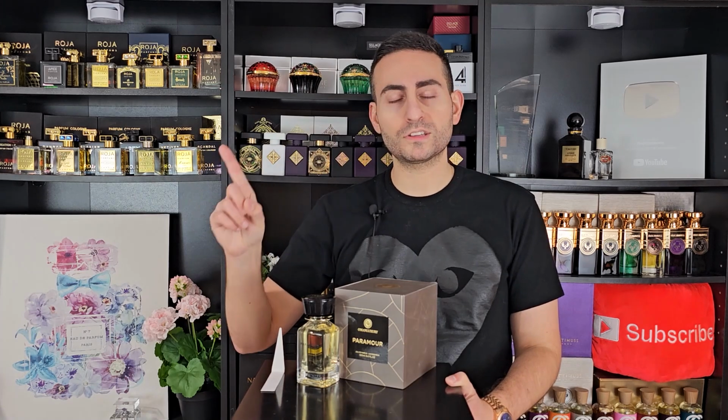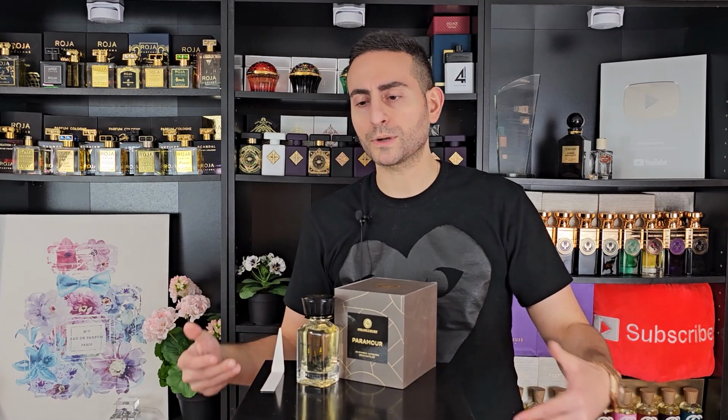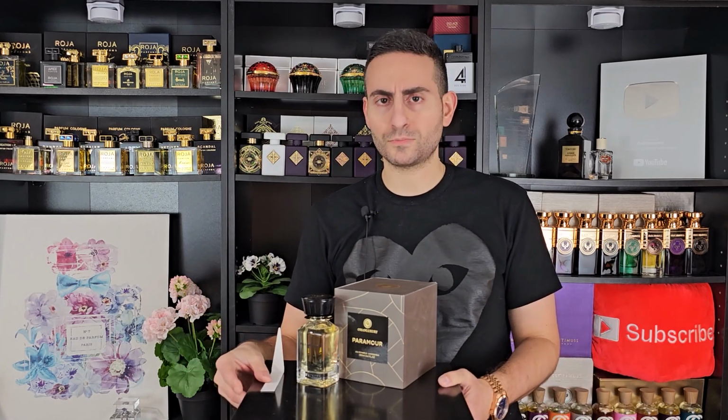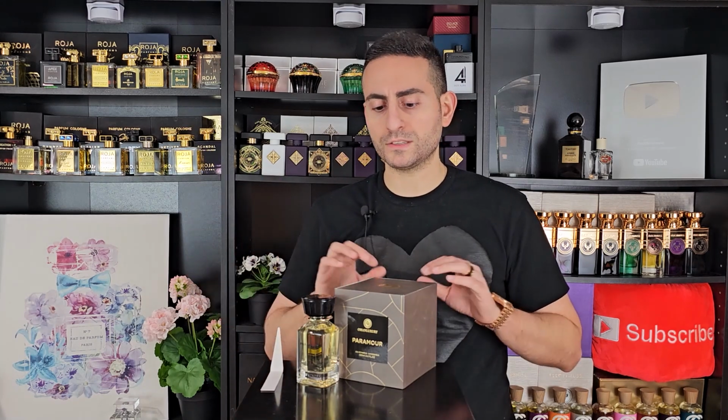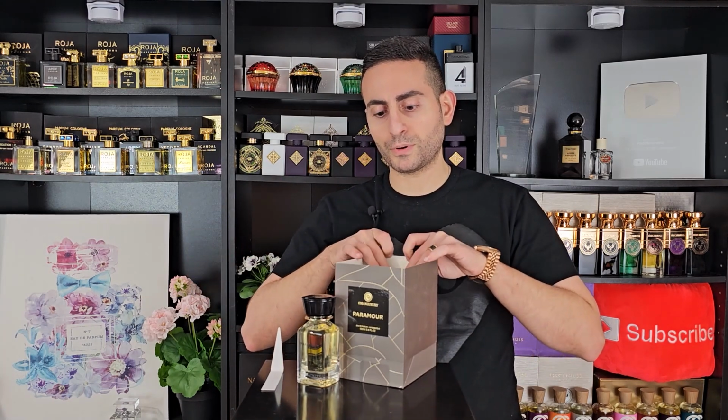Great for formal scenarios, great for an older demographic, somebody who's a little bit more experienced and mature when dealing with niche fragrances. And in terms of the presentation, the bottle is heavy. The box has a very unique way that it opens. The sleeve is a really nice addition to the presentation as well.